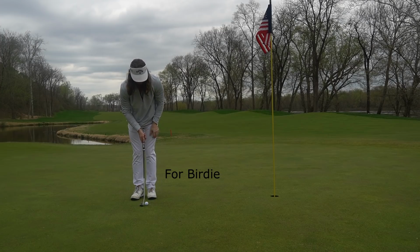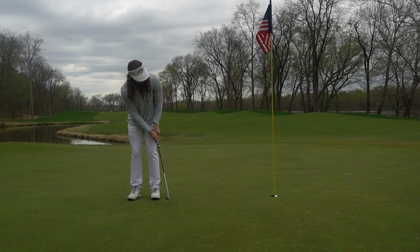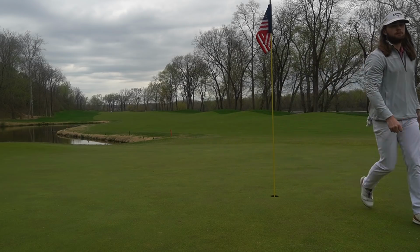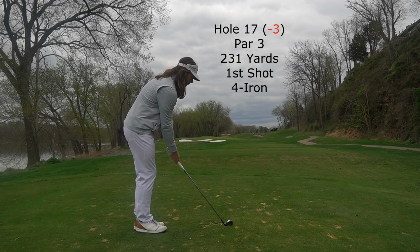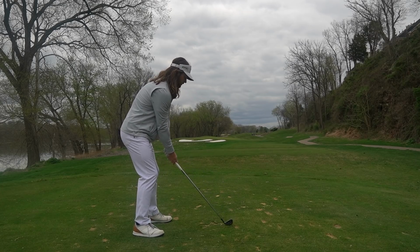Got about a 6-footer, right-to-left putt. Just trying to make a good stroke, and I made a really good stroke and curled it in on the high side. So I'm 3 under now, playing some great golf so far, especially on a course that's as difficult as this one. Hole 17, par 3, 231 yards.